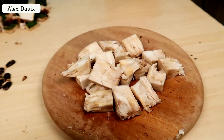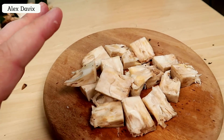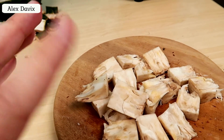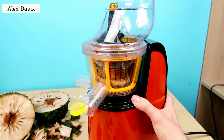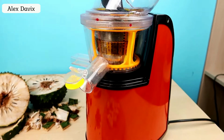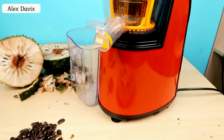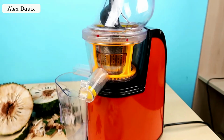And the taste, I also understood. It looks like a little bit of a pear to me, a little bit with some kind of watermelon flavour. So we take our juicer. Everything is working. We will have waste here and juice will come here. So we begin to check whether the juice from this guanabana will turn out.